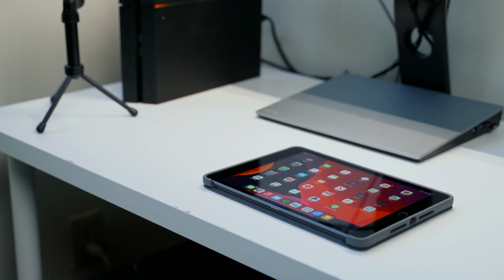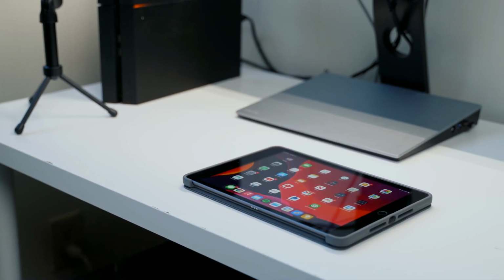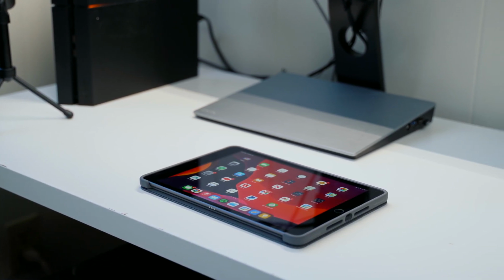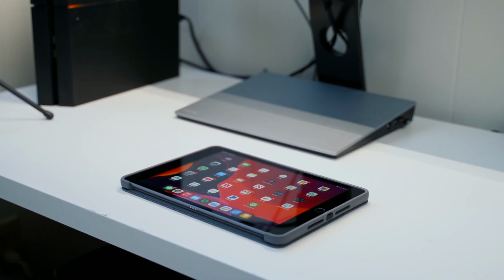So without further ado, let's finally check out what's on my iPad. Anyway, unlocking the iPad, let's go ahead and get started. So on this very first screen, we have a bunch of applications that come stock with your iPad. You have anything from FaceTime to the Stocks app.